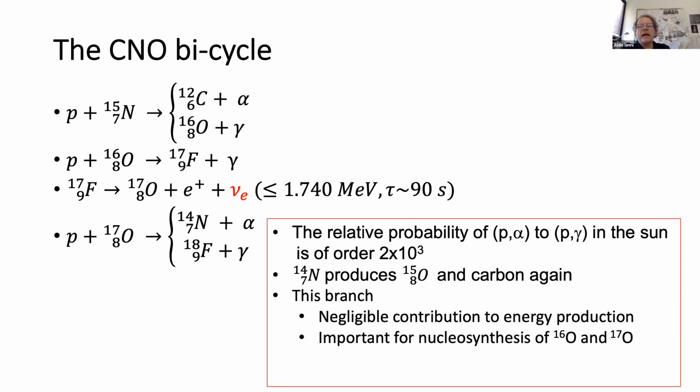And one can determine that the (p,alpha) process has a cross section and a relative probability which is something like 2,000 times more than the (p,gamma) process. So the (p,gamma) process is a low probability branch at the solar temperature, and does not introduce any further input in the energy production, so it's negligible from this point of view, but it's important for the nucleosynthesis of heavy elements, in this case in particular oxygen 16 and oxygen 17 and fluorine.